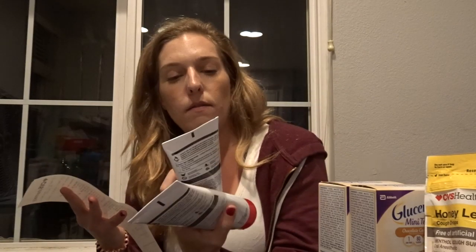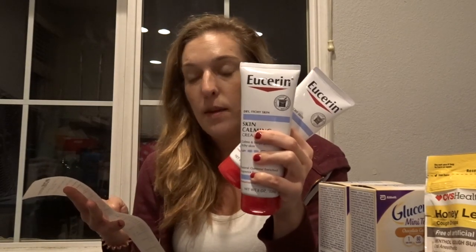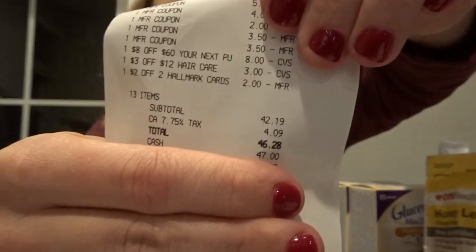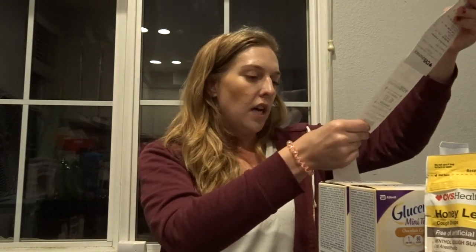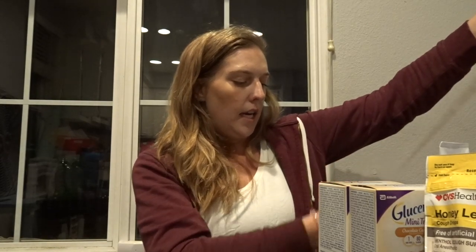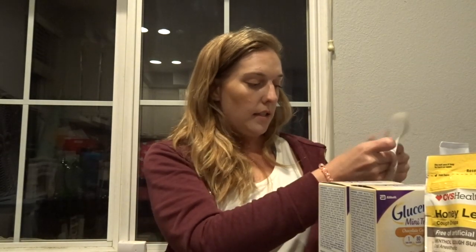So I got two of the skin calming creams, so my store had them priced for $10.49. So everything that I purchased here, my total was $46.28, and then I earned $5, $3. So we're at 8, 9, 10, 20, 30. So I got $30 in extra care bucks.